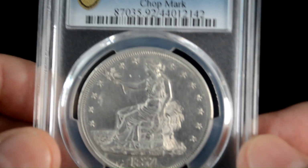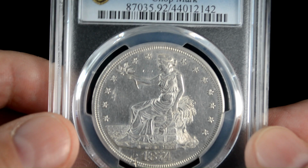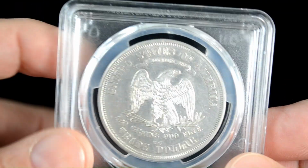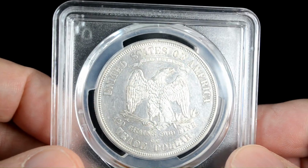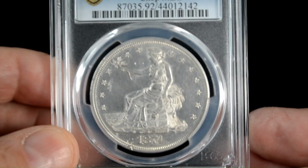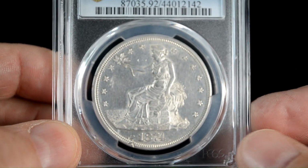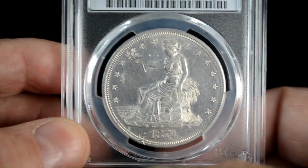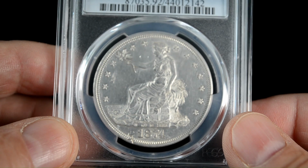Again, it's AU detail, so still quite a bit on the devices to look at. Some reflective fields, a little cameo on the eagle, and really another nice coin. It's what I can afford for 1874. Sure, it's details, but it's a Carson City, and it's nice to have. It was used at one point in an Asian country, probably China. There's the chop mark. The 1873, by the way, had no chop marks, meaning it probably stayed home and was not used in commerce in Asia.